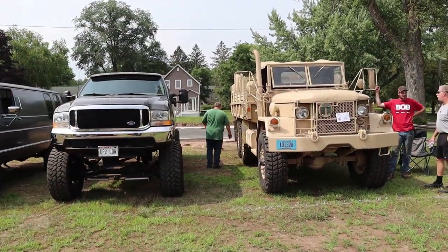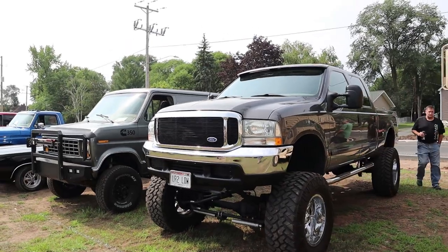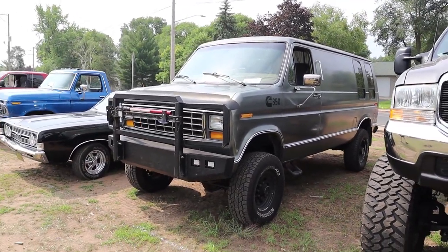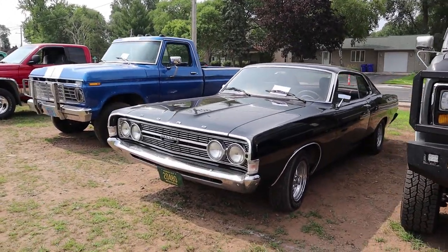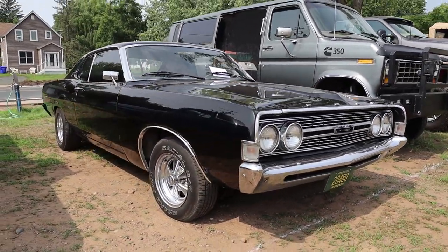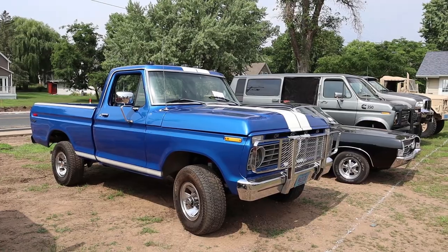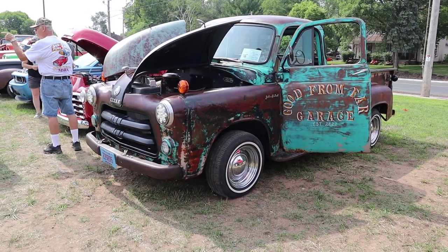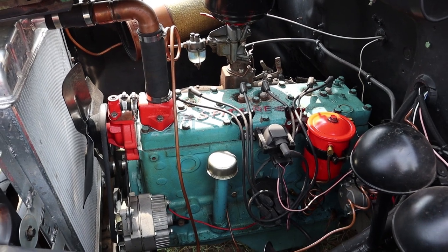All right, final row of cars here, which are trucks, I guess. Got a nice military vehicle here. Some big old trucks in this row. It's kind of fun to see. I don't see too many lifted vans. Pretty awesome. Nice old Ford here. '76 Ford truck. This old Dodge 5-window here. It's a '54 Dodge. Ooh, a flat 6 in there. That's cool. Spitfire, flat 6. Cool.